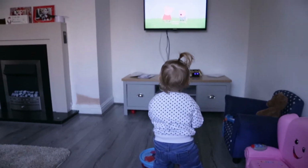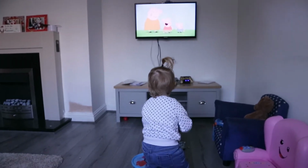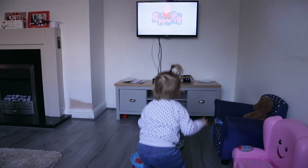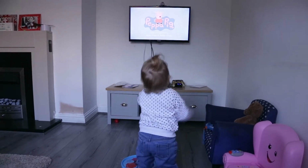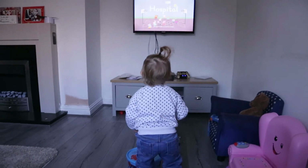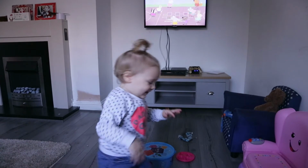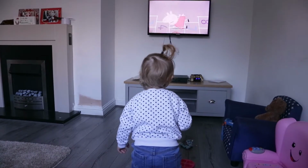Are you gonna dance? This is Mummy Pig, and this is Daddy Pig. It is playtime at school. Never in her friends. Are you still dancing?